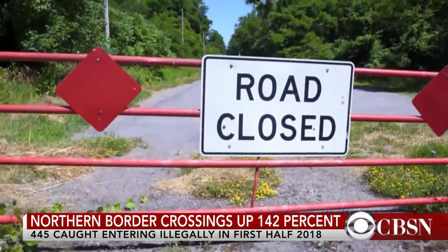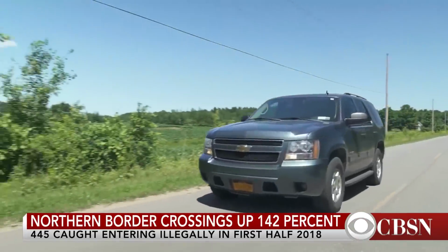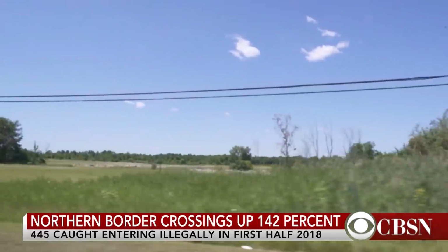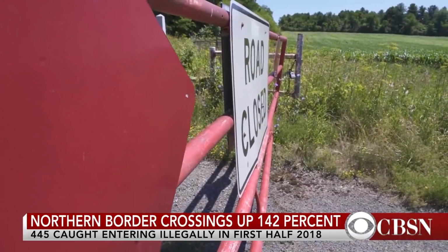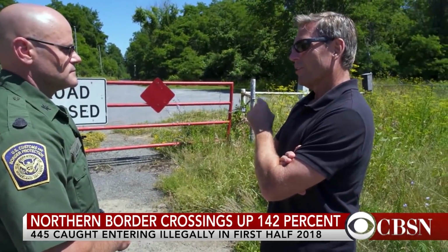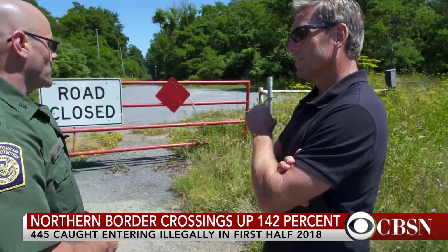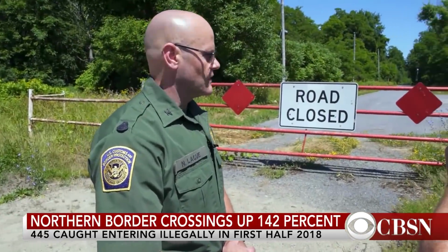This unguarded metal fence is the only thing preventing criminal gangs, drug smugglers, and human traffickers from entering this remote corner of New York. Does this represent the physical security infrastructure along the northern border? This is a part of that, yes. A gate with a lock? Yes.